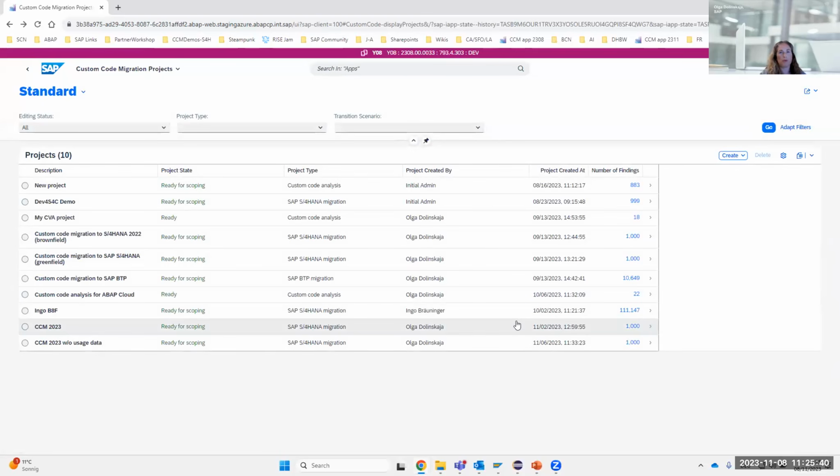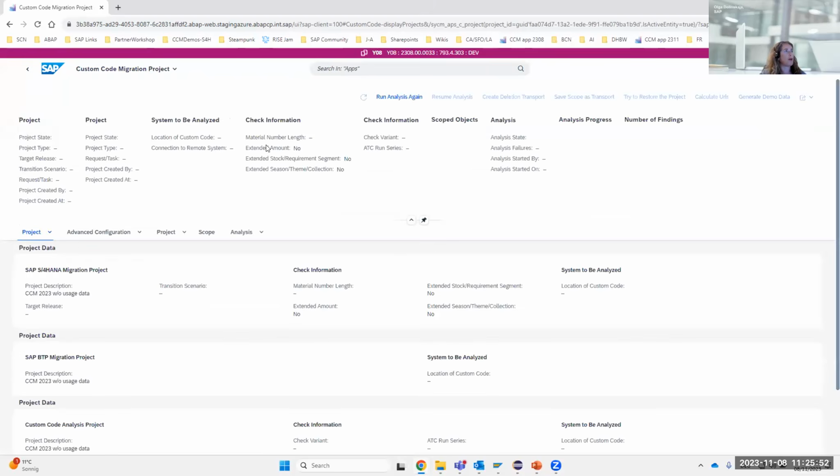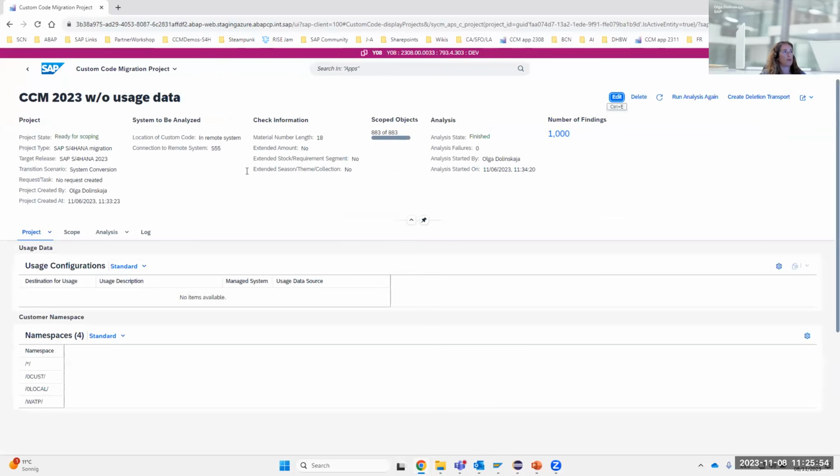If I press the Create button, then the project gets created and ABAP Test Cockpit will start the custom code analysis, will start to execute S/4HANA readiness checks. It will take some time. Therefore, I have prepared such a project beforehand where the S/4HANA custom code analysis was already executed. And you see, for the case if you don't upload usage data, all the custom code objects in the system are scoped for the S/4HANA migration. So the whole custom code objects are here.